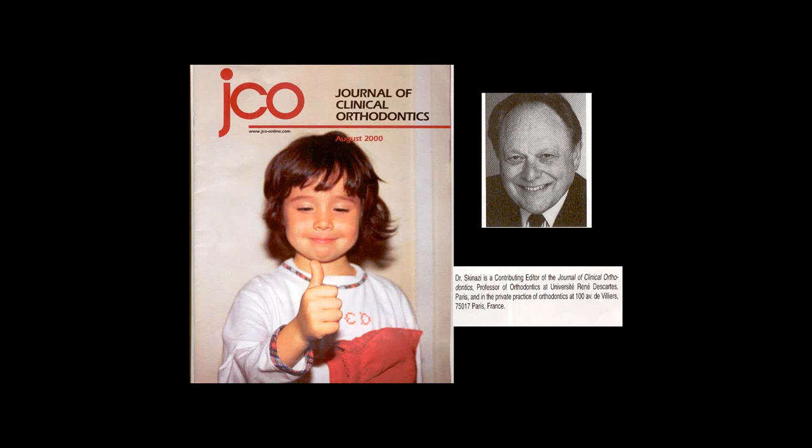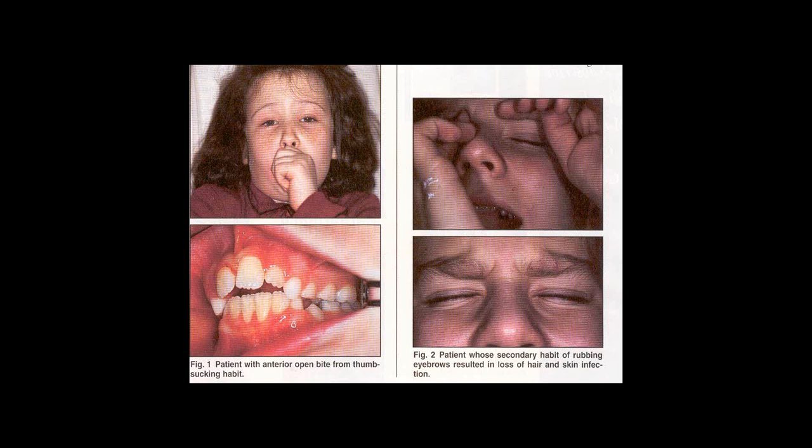This journal, the Journal of Clinical Orthodontics, had a great issue, August 2000, where we had professor of orthodontics from Paris, Dr. Skinskaya, talk about the habit and methods of breaking it. And one thing I really like from his article is in a really chronic thumb sucker, and you can see this little girl, not only does she have this huge open bite, but she had a secondary habit of rubbing her eyebrows.